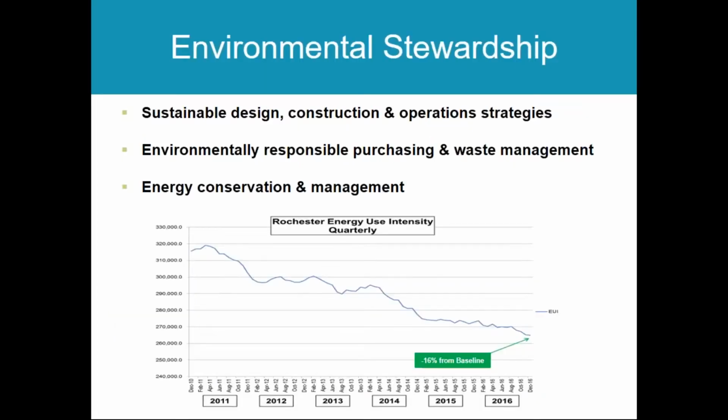On the topic of environmental stewardship, that is one of Mayo Clinic's core values. And we definitely have strategies that take us through our design, construction, and operations phases of projects in our physical plant. And we also extend that to purchasing and waste management practices.